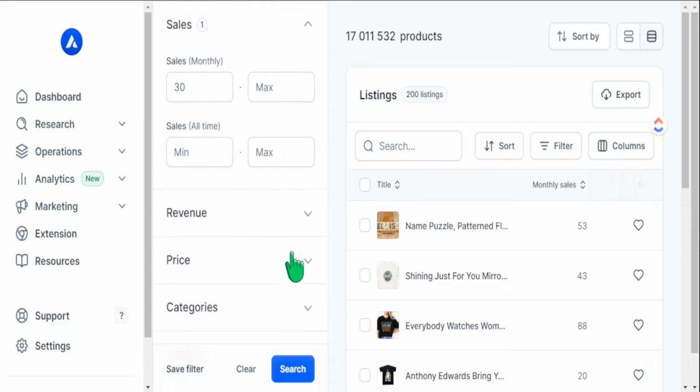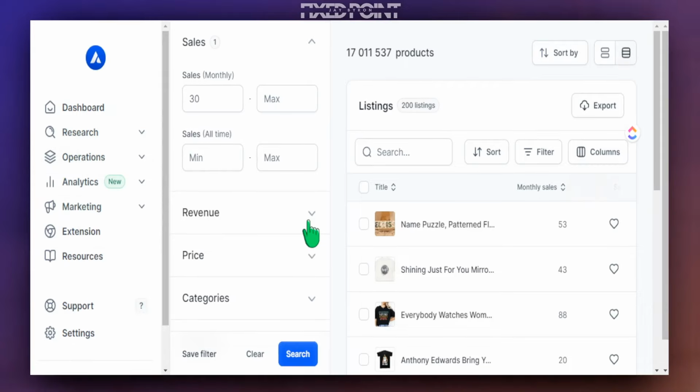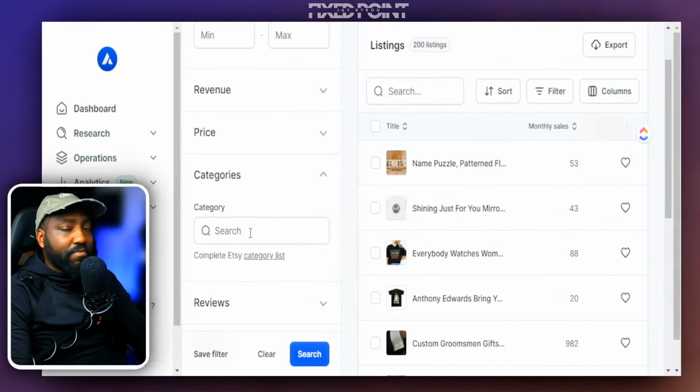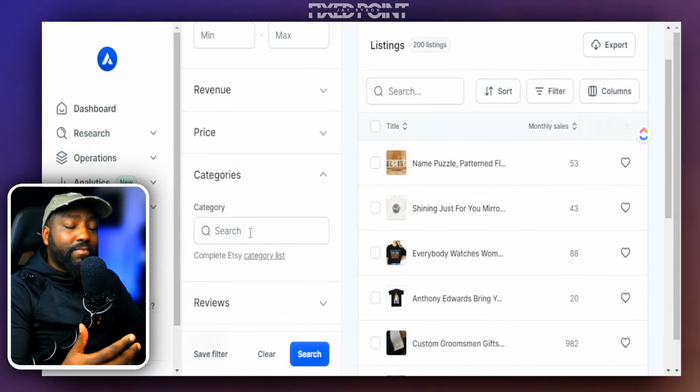Now going down a little bit further, we can set revenue. I'm not too concerned about that because what's really going to be that data point for me is to see how many sales they have received. So I'm not concerned about revenue, just more so the monthly sales. Now we can go down here a little bit further, and I want to set my category because obviously I want it just to be focused on apparel like t-shirts. I don't want anything coming up that's outside of that space there.